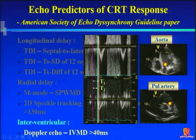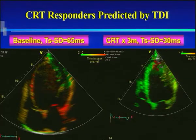Now, alternatively, we can also measure the interventricular delay between the left ventricular and the right ventricular outflow with respect to the mechanical onset of contraction. Intuitively, normally the left ventricle should contract before the right ventricle. However, in the dyssynchronous left ventricle, it will contract after the right ventricular outflow activation. So any delay of more than 40 milliseconds will be a marker of significant interventricular dyssynchrony.